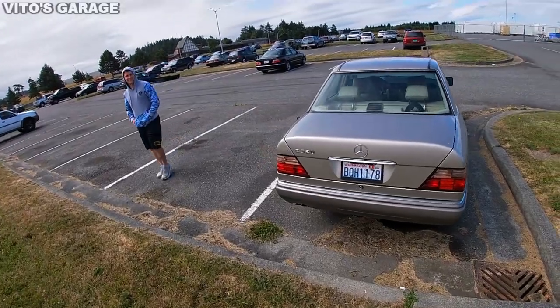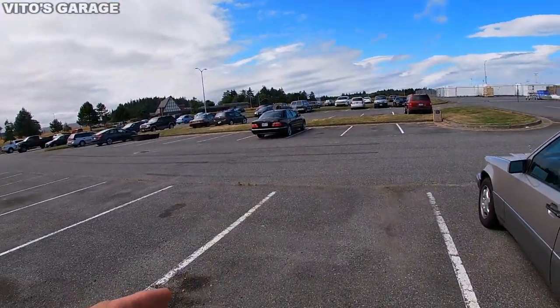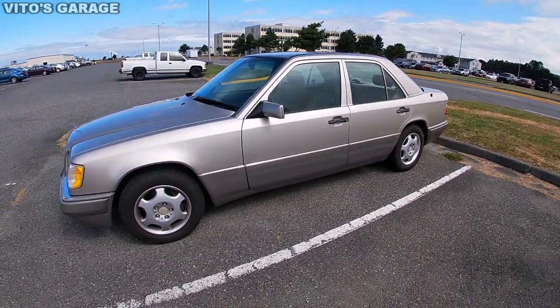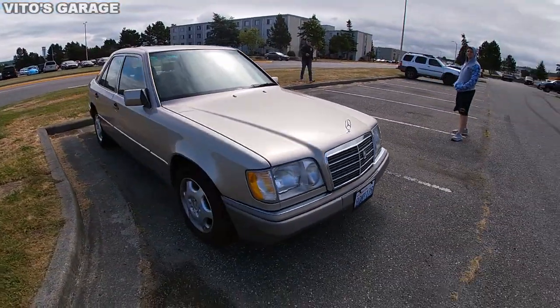And today we're going to get escorted by this car's younger brother, the W210 right there. Hopefully the owner is going to be happy with getting his car back. Look at this pretty cute car. Amazing.